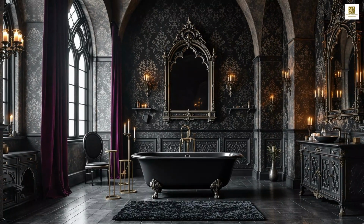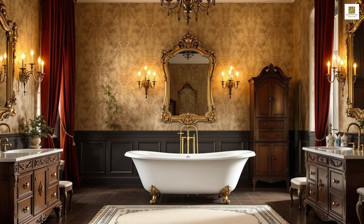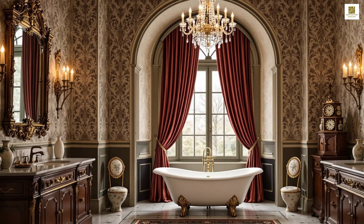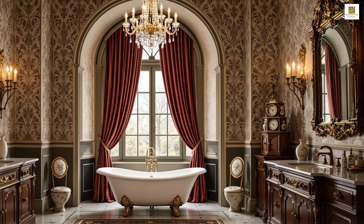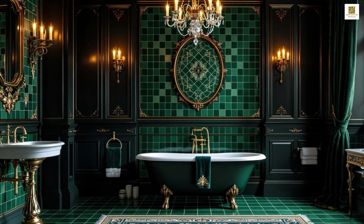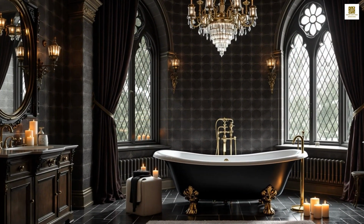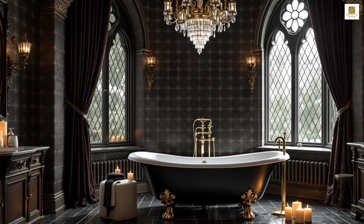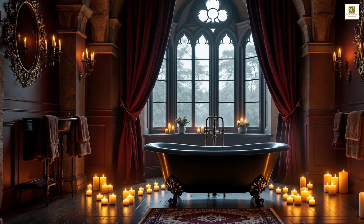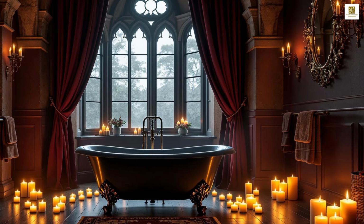Now, let's talk about the bathroom, a space that can truly embrace the moody elegance of Gothic chic. Imagine this. You step into a bathroom that feels like it's been transported straight from a Victorian mansion. The walls are adorned with dark, dramatic tiles, maybe a deep emerald green, a rich navy blue, or even a classic black and white checkered pattern. The centerpiece of this luxurious space is a stunning clawfoot tub. It's the kind of tub that begs you to light some candles, draw a hot bath, and let the stresses of the day melt away.